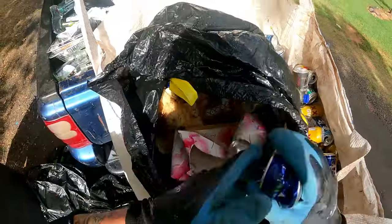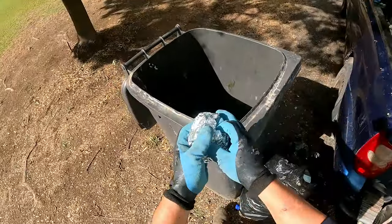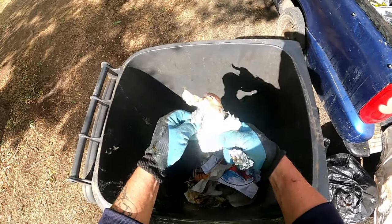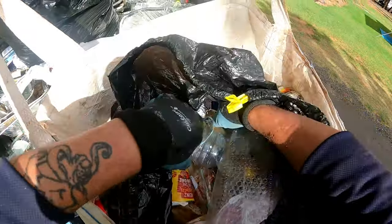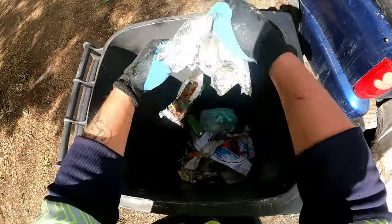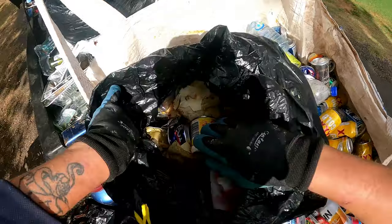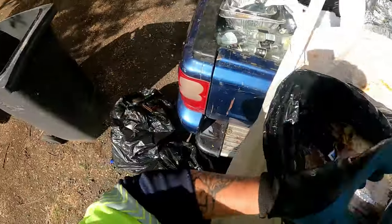Empty. And full. Half full of stuff in it. Paper. Got rid of that. Half full with stuff in it. Yeah, it might keep your stuff fresh, but once you're finished, you don't need to keep it fresh. Pop a box there. Missed that one. Gas can's empty.